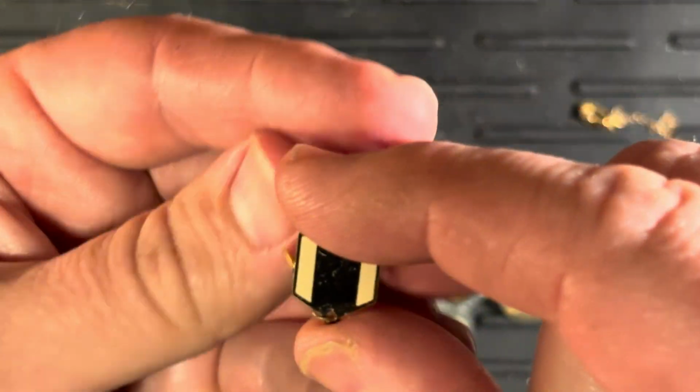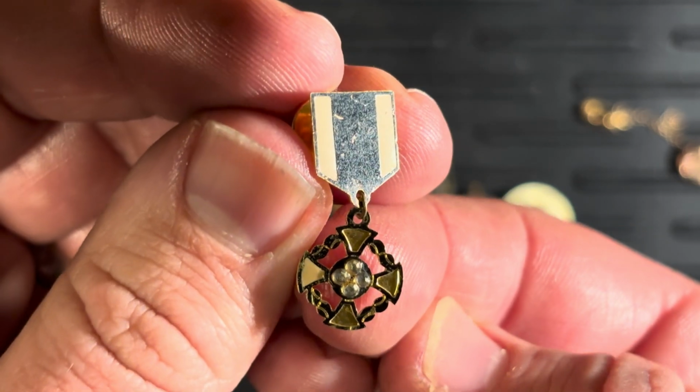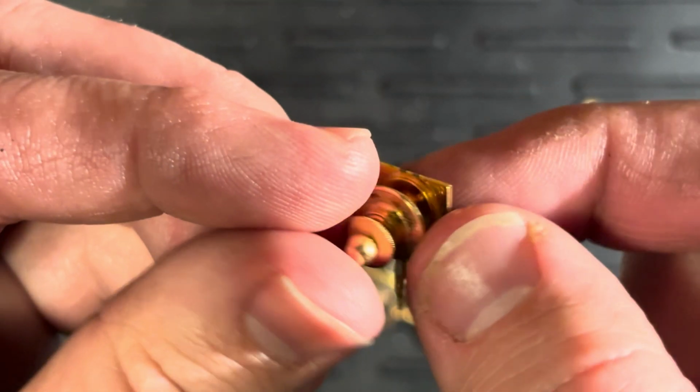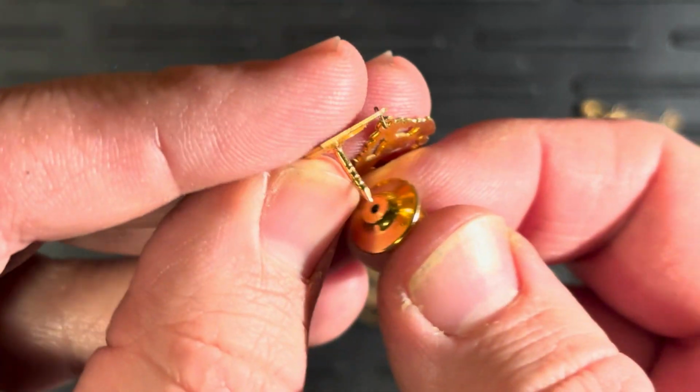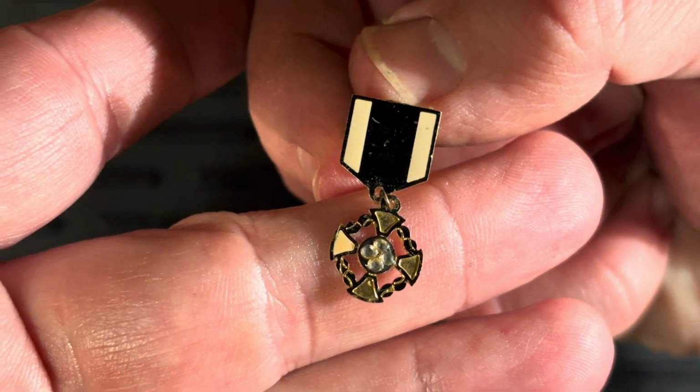What do we got here? Enamel. It's like a metal, only as a pin. Not high quality. Lay it flat so it's clear. Yeah, I'm not sure what that one is.